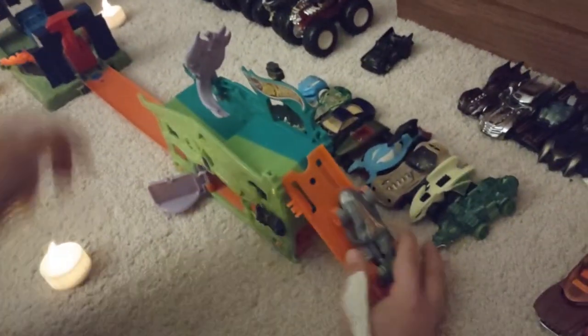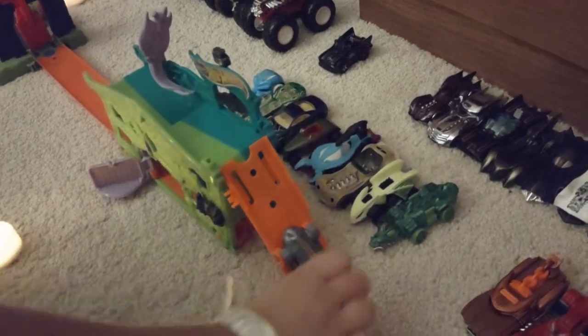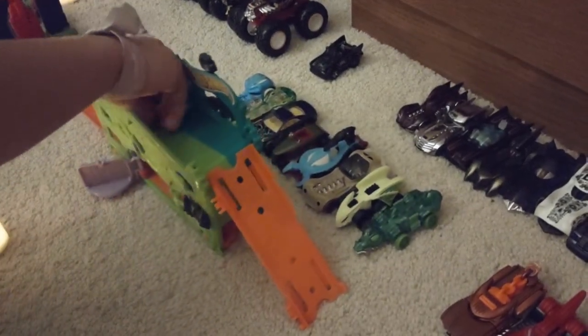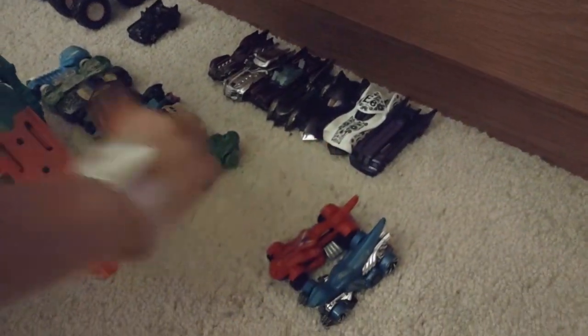T-Rex Destroyer, a favorite. Not exactly Halloween themed, but we love him, and he's scary. Scary things are Halloween themed. Oh, the tail. The tail got him. He's out. Sorry, Gear Extroyer. Let's see, what do we have next?